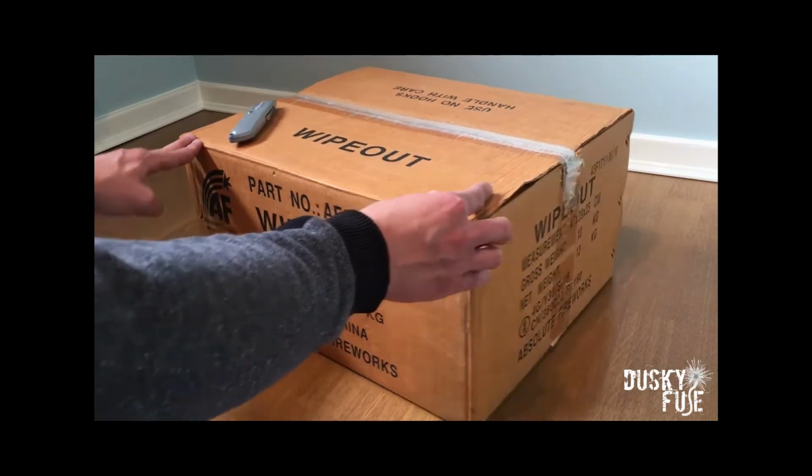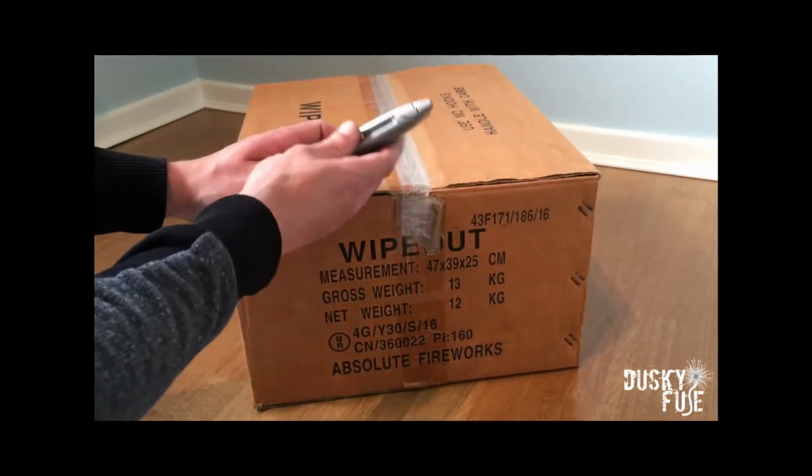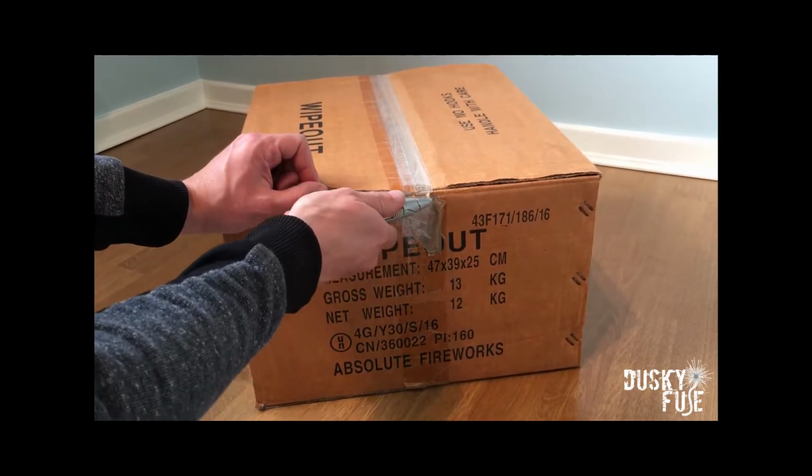This is part 3 and this box in particular feels fairly weighty. So that said, let's crack it open and see what's inside.